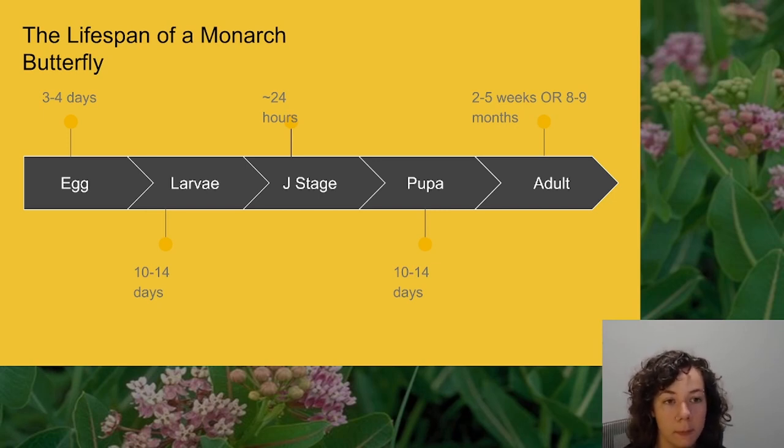Now, I'm going to discuss what I mean by J stage a little bit later, but just know that this is the period of time when they're preparing to go into their pupal stage, or when they're preparing to go into their chrysalis. So once they're in their chrysalis and they're a pupa, they are in their chrysalis for about 10 to 14 days, again, on average, about 2 weeks. Once they emerge from their chrysalis, they are an adult, and their lifespan as an adult is very variable depending on whether or not they're going to be migrating. So adults that are not migrating only live 2 to 5 weeks, and adults that are migrating live about 8 to 9 months.